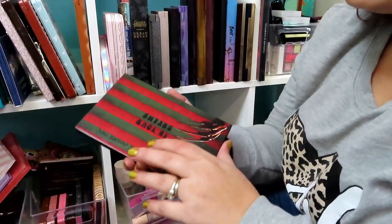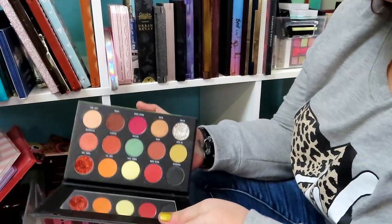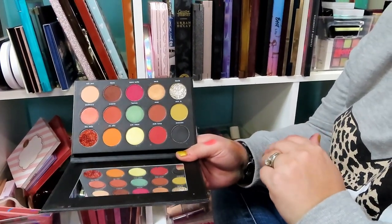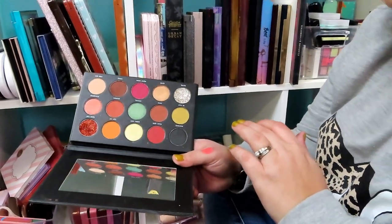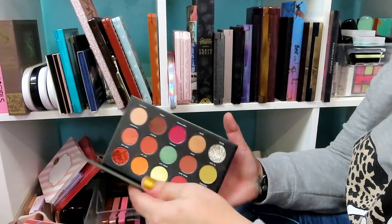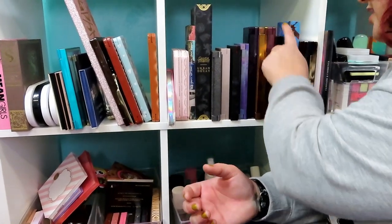Then we have the Wicked Sisters In Your Dream. Whenever I saw this Freddy Krueger themed palette, Nightmare on Elm Street, I was like, hell yes, this is going to be mine. It has pressed glitter, so if you don't like pressed glitters, but the formula is really good. So I have that one.